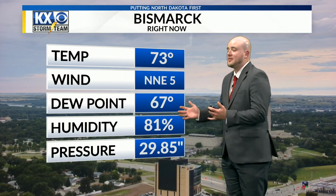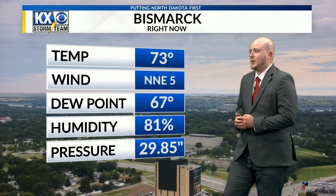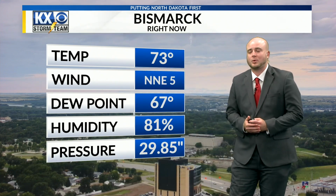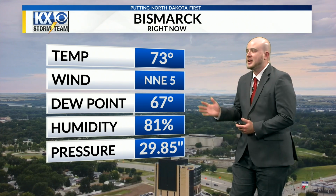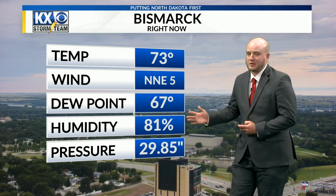Taking a live look at the capital city this afternoon. Some peaks of sun even possible over the course of the next few hours. Most of that rain has pushed off towards our east. Still some sprinkles possible, though, over the course of the next few hours. Temperature sitting at 73 degrees.